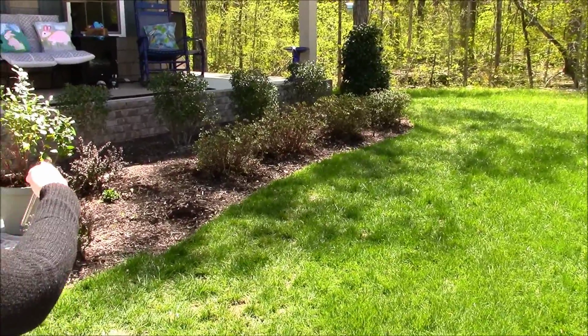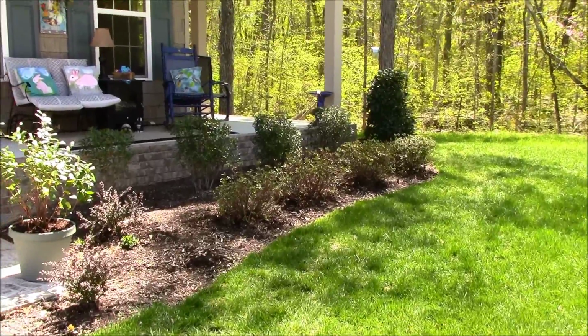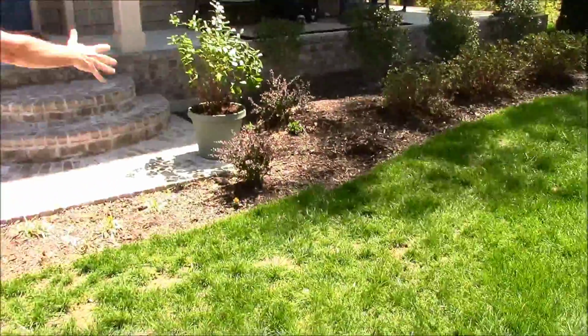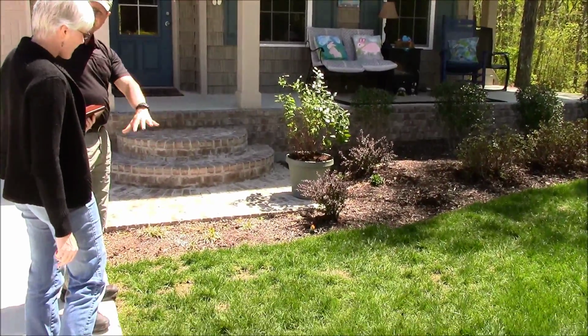What would you suggest that we could do to our garden to add a little more color to it? Well, one of the things is, again, if you extend this area right here, yes, this would be a great place to mass some annuals in here. Oh, annuals, sure.